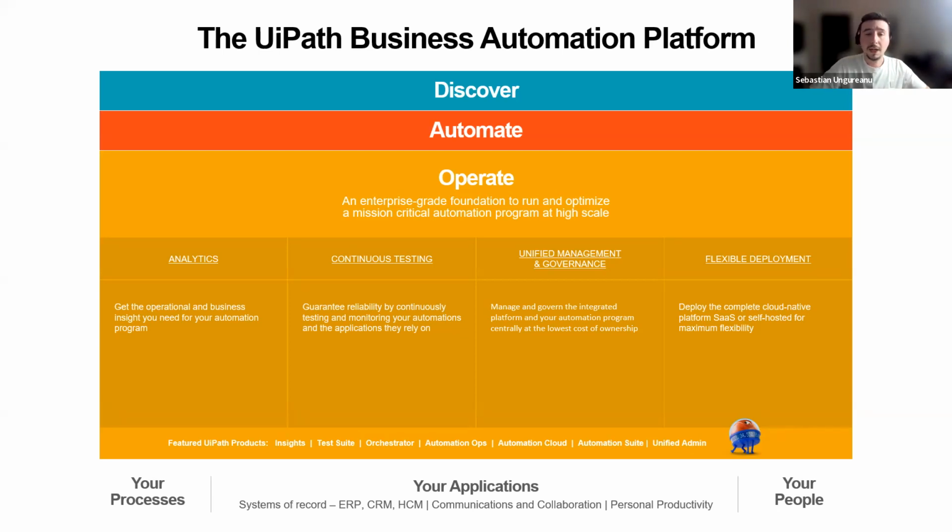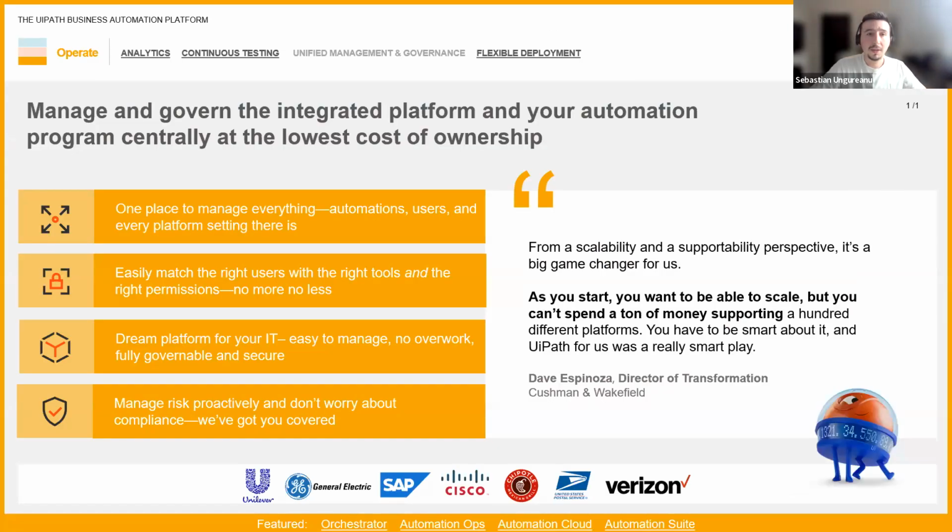Let's look at what unified management and governance actually means. So with our integrated platform, you can manage the entire automation lifecycle across all automations. What do you get? You get a single command center to manage governance, security, compliance, and deploy services, as many as you need to start quickly and remain flexible in the long term.